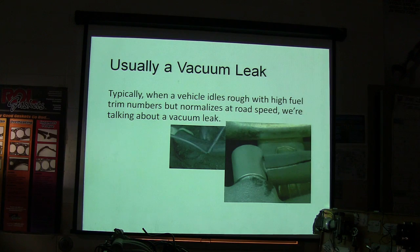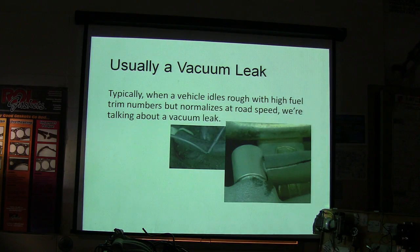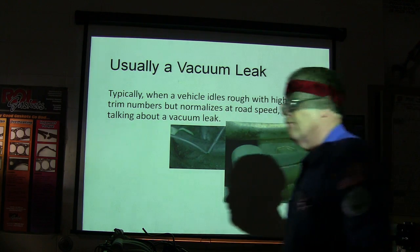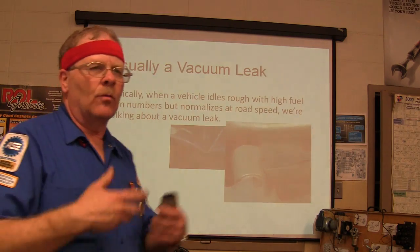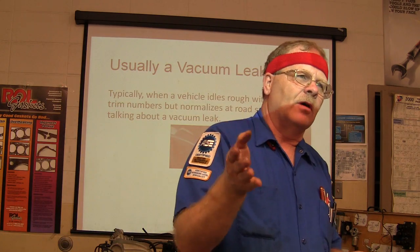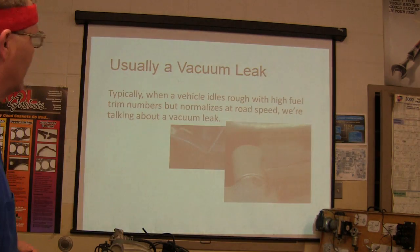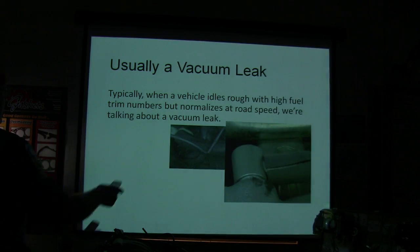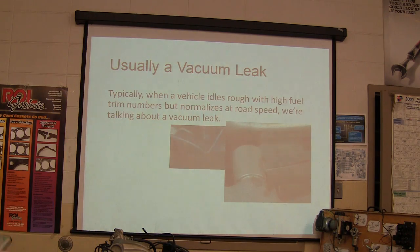Why does a vacuum leak not affect the engine as much when you're driving as it does when you're idling? Because there's a lot more volume going in there, and the small leak doesn't make that much difference. It's like a smaller amount of the total. That's how that goes. And this is an engine performance thing. Vacuum leaks can be like a little split hose, a little broken hose. There are injector O-rings, all kinds of stuff like that can be a vacuum leak.